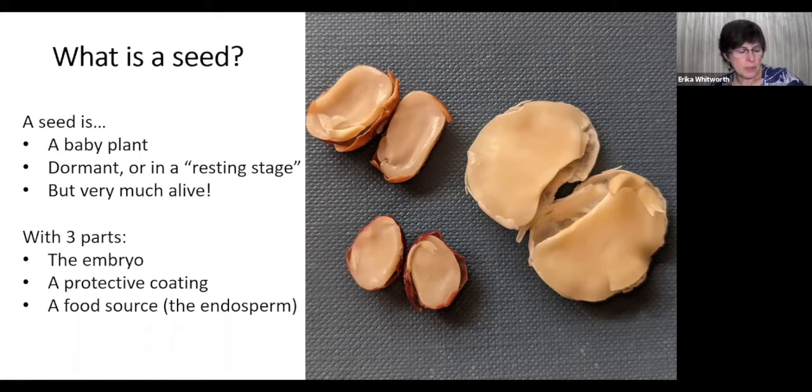So a seed is like the final stage of reproduction of the plant, though reproduction is a cycle, so you can also consider it a beginning. I think that's how most people think of a seed. But as far as the plant is concerned, its major goal is to get that seed produced and spread out so that it can continue its species and continue propagating more plants.